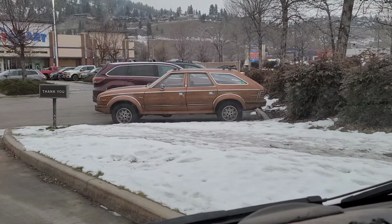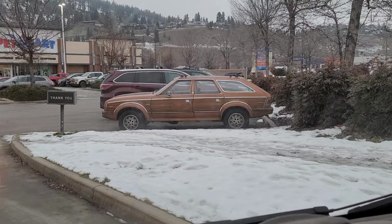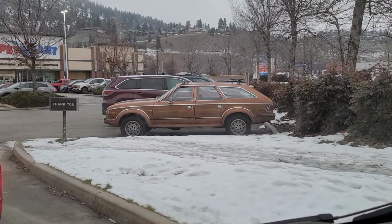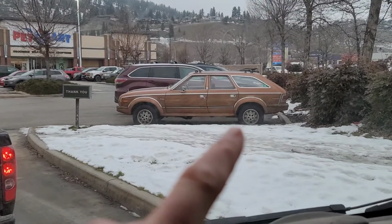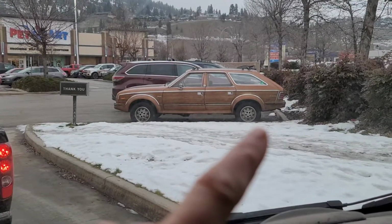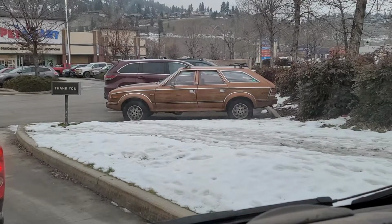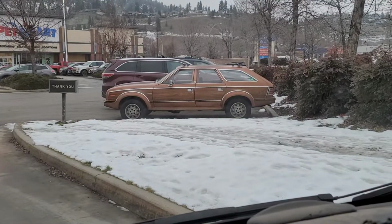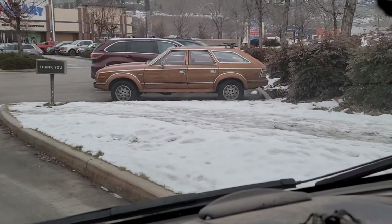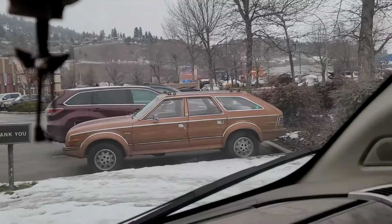Who remembers these cars from back in the late 70s, early 80s? It's the AMC Eagle. They were four-wheel drive, or all-wheel drive. This one is the hatchback, or what they called the station wagon. I don't know. Anyway, it's a hatchback. And then there was the other one that was a sedan model. I always wanted the sedan, but I used to think they were pretty cool. It's good to see one still kicking around, though.